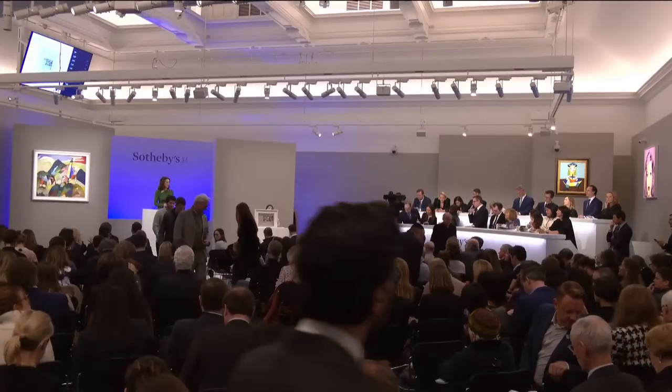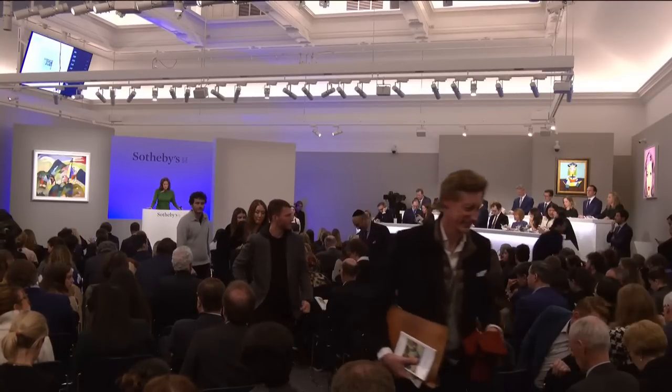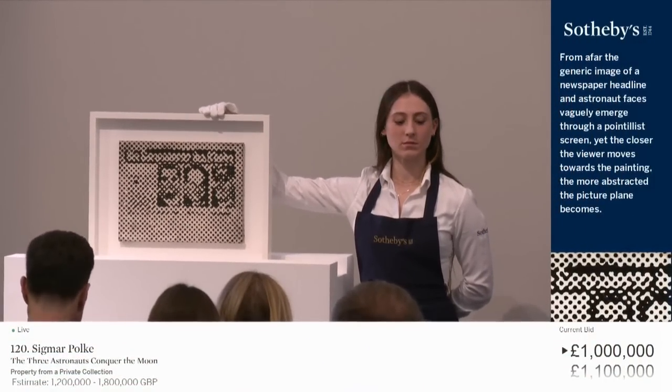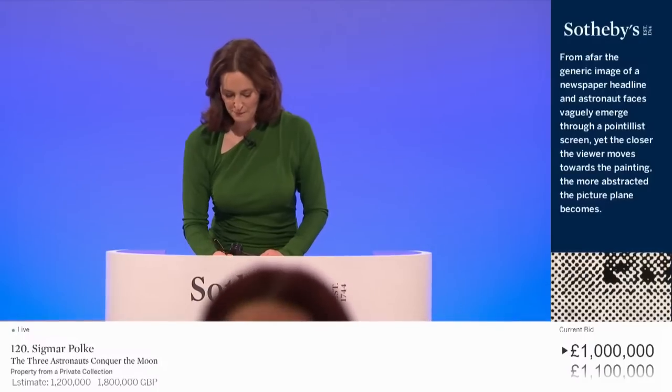Your patience. Lot 119 is withdrawn, so we move straight on to lot 120, which is the Sigma Polka. The three astronauts conquer the moon, anticipating, of course, the moon landing. And we will start here at 850, 900,000, 950, and 950,000. £1 million. Thank you, Caroline Lang, at £1 million now. At £1 million on the polka, I have £1 million here on my right. I can sell it. You're all done and selling, fair warning, at £1 million. Sold, thank you, Caroline.